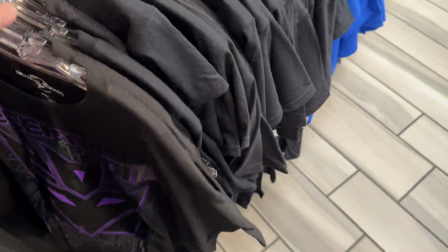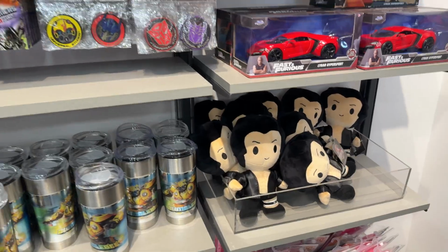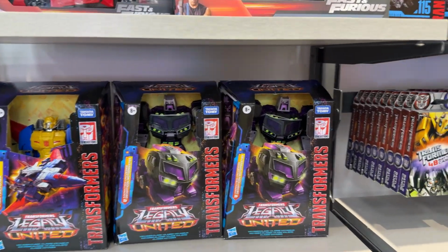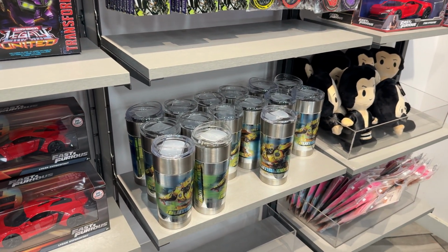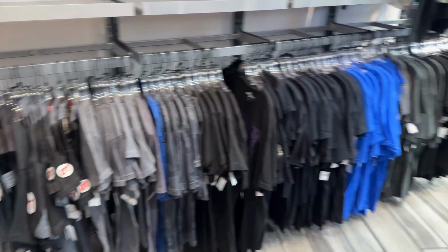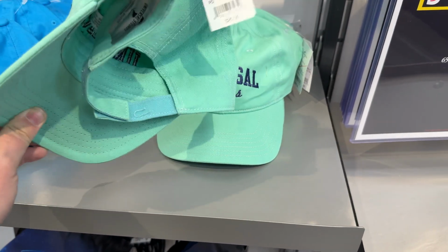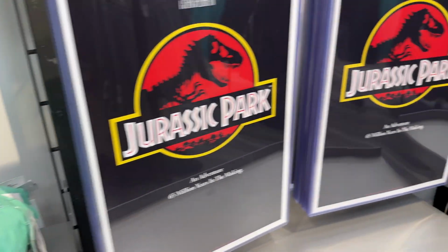Ooh, Decepticon. We hit the Transformer section. More collectibles over here. Fast and Furious, very cool. So I guess the way it works is you look at whatever the price is, and then it's gonna be 50% off, whatever the price is. And then also your season pass holder discount on top of that. Got some nice hats here. Ooh, these are nice. I like this teal one. Universal Studios, $25. But I guess it would be half price.